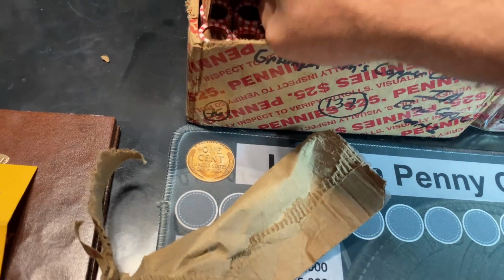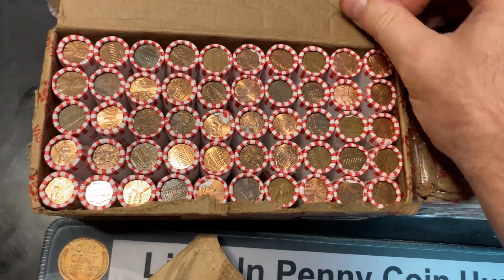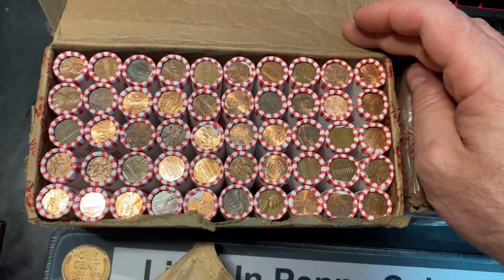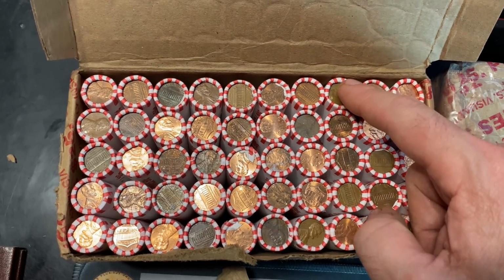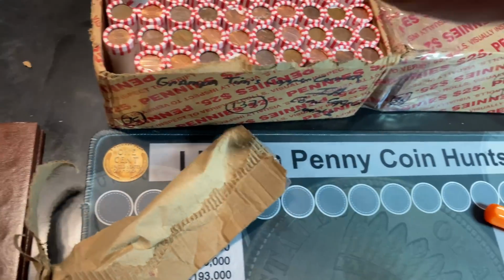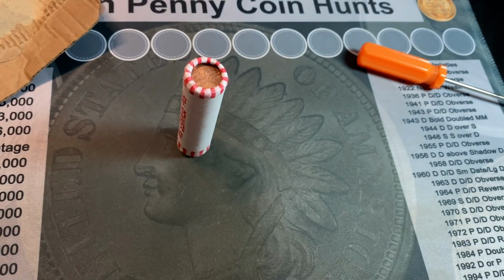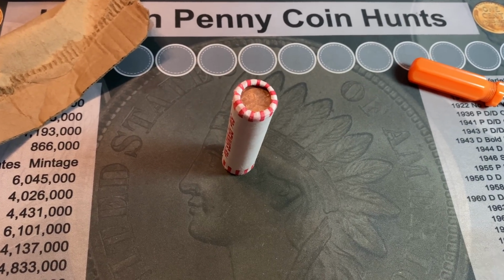Let's take a quick peek in here and see if we got a lot of copper like we've been seeing in these boxes. Oh, yeah, definitely a lot of copper, and I'm trying to take a quick peek. I don't see any wheat cent enders, but I do see quite a few 60 cents with high reliefs, so I'm definitely optimistic that we've got another good box to hunt. I'm going to go ahead and grab the first roll, and as you know, as soon as I have a find, I'll bring you guys back in, hopefully sooner rather than later.